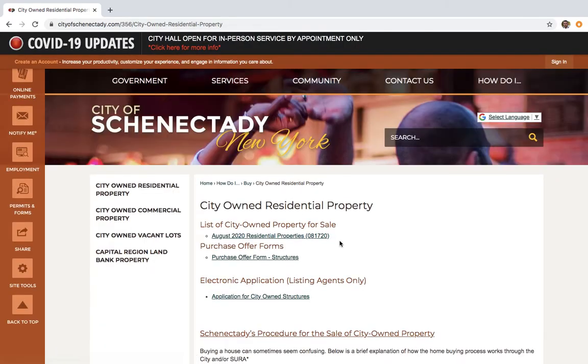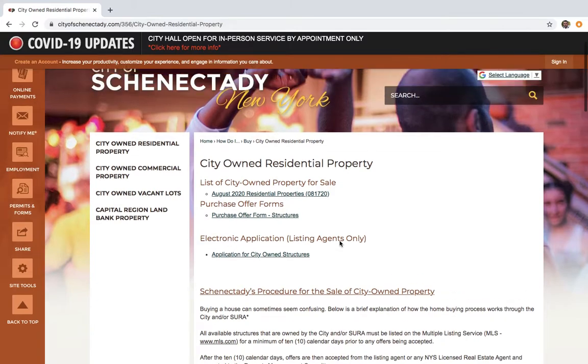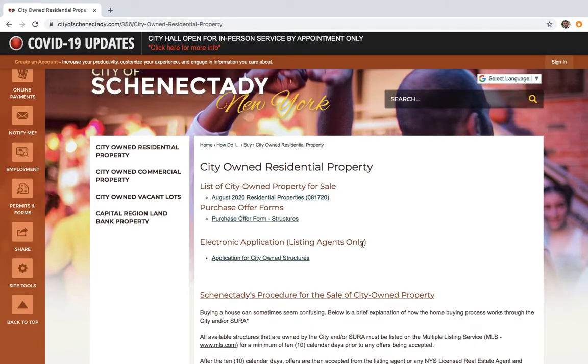Now, what they're doing for the city-owned properties is the listing agents for the properties are going to be the ones that submit the offer. So if you are working with an agent, then they should be. In other words, if you're buying a property and working with a buyer's agent, they should be submitting your paperwork to the listing agent for them to submit. And if you're not working with an agent, you'll need to get in touch with the listing agent so that they can supply the city with your information.